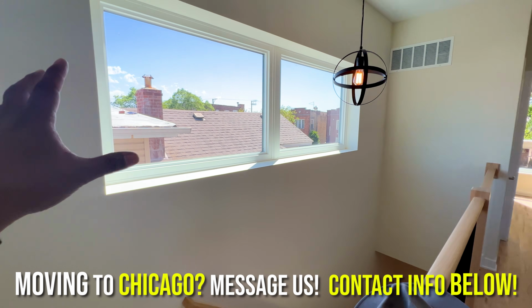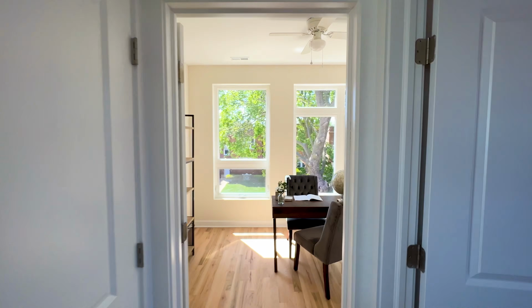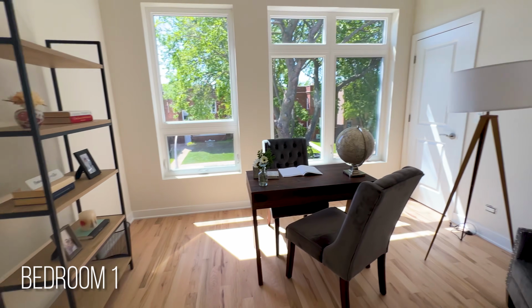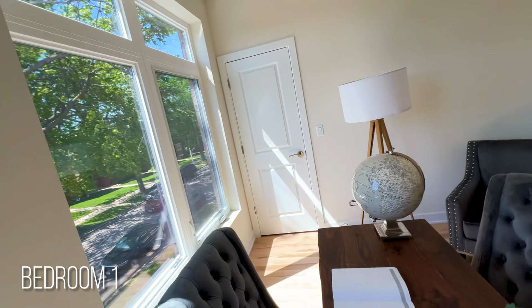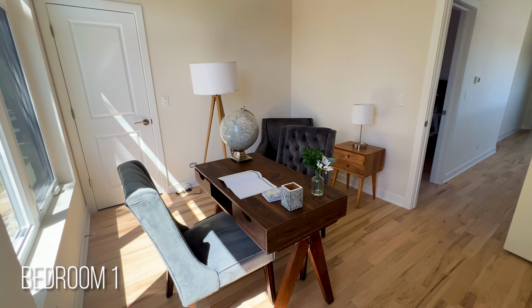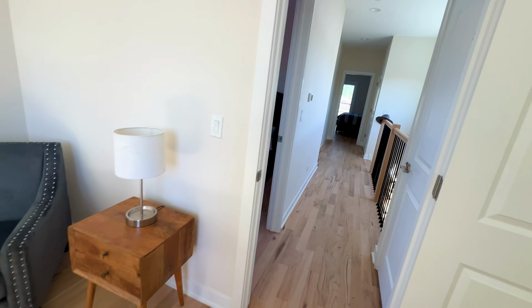You got this window here that lets in beautiful lighting, right? And if we walk to the corner first, there's one bedroom. They have it set up right now like an office, but I don't care because it's beautiful, right? That is a closet. But okay, for me, you could put obviously a twin bed in here. That's the minimum. Then you could probably even put a full-size bed in here. I would even say a queen, and you'll be fine.